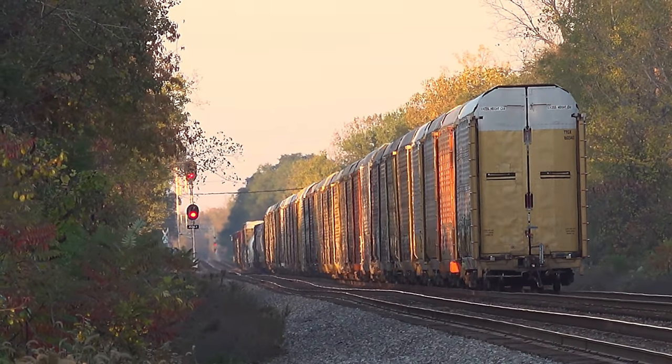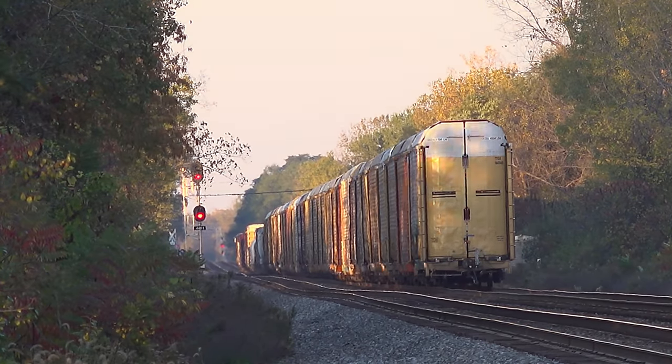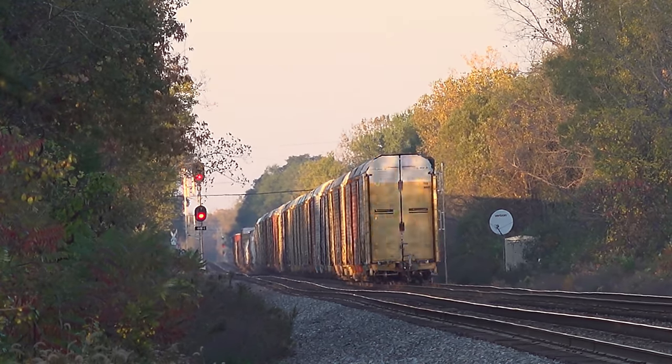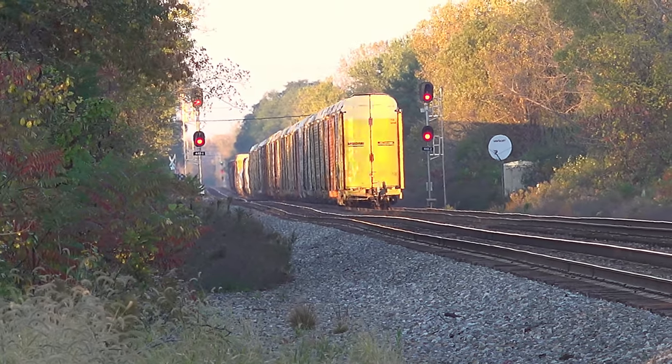Symbol on that train is CSXQ568. That train originates in Wallbridge, Ohio, terminates at the Frontier Yard, Buffalo, New York, heading east. On this Wednesday, October 27th, 2021, from Wide World of Trains, on YouTube.